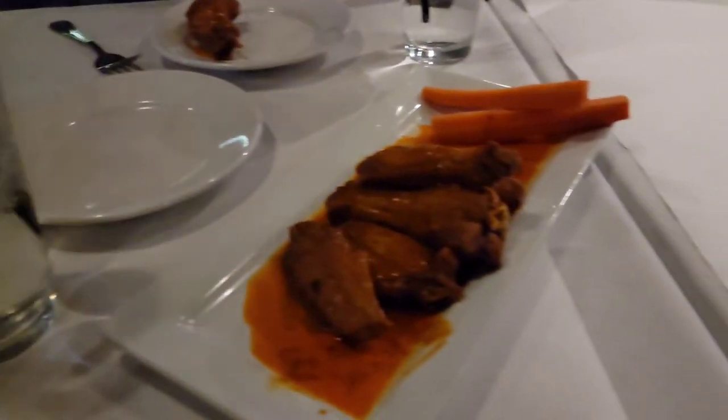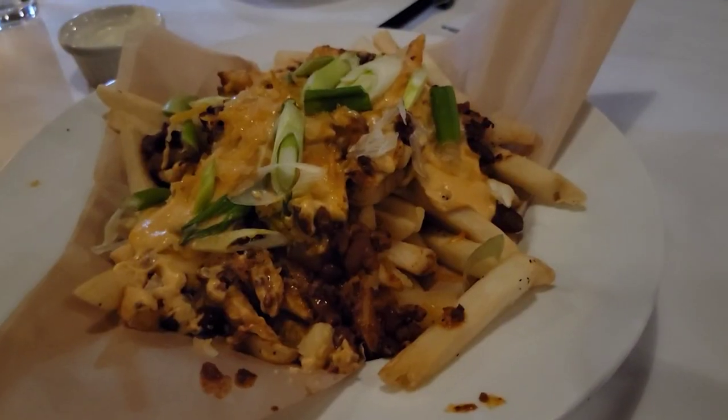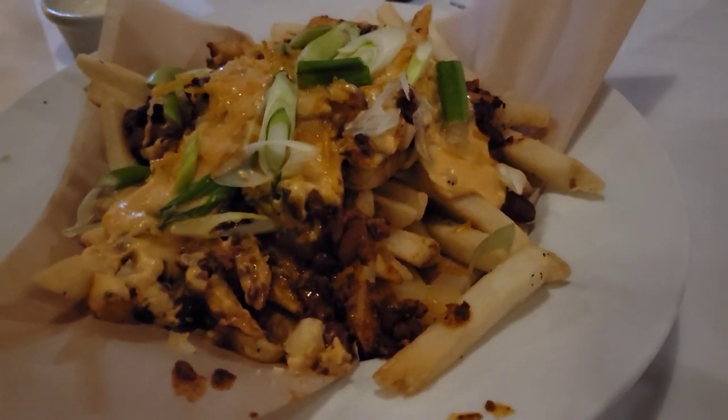Fireworks. I don't know what's happening, but there's some freedom going on. We got fireworks. Oh, that's a good sign. We're supposed to eat here. So we ended up at this super fancy restaurant, so we got to be really quiet. It's amazing. Buffalo wings. These are juicy. Bison chili fries.